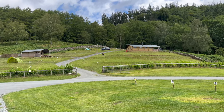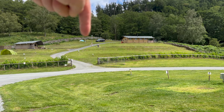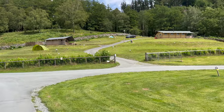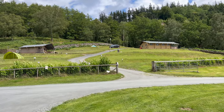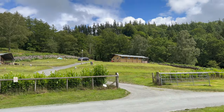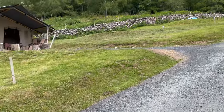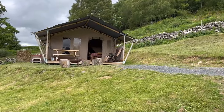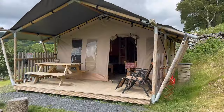And I am up at pitch 36, which is just there. That's why it's given us such amazing views of this site, just a little bit more elevated and actually a little bit more sheltered because of the trees as well. These are the other accommodations, so they're kind of more glamping style accommodation.